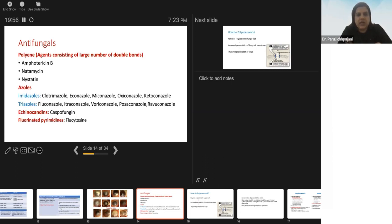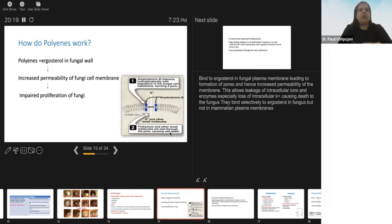The triazoles are a little bit more effective than imidazoles, and so we would be focusing more on them in the subsequent slides. The next category is echinocandins, and they include caspofungin, which is given in refractory cases of fungal keratitis. And we also have flucytosine, which is a fluorinated pyrimidine. So let's start with polyenes.